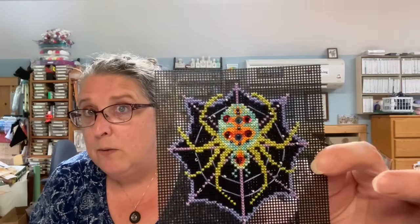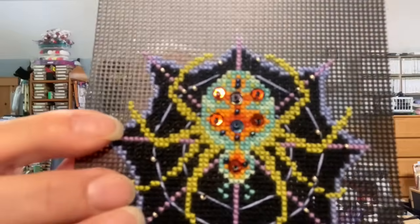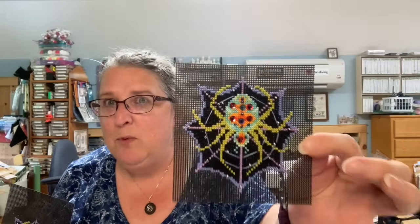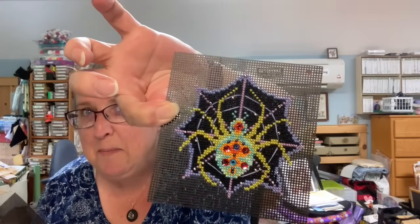The only thing I was short of were some sequins. This called for orange and black sequins. I had enough black sequins but not enough orange ones, so I have used a red, which you can't really tell it's red. It might be a little bit brighter than the orange. So I'm really pleased with that. I'm probably showing it upside down. This is probably the best way. Creepy crawlies.